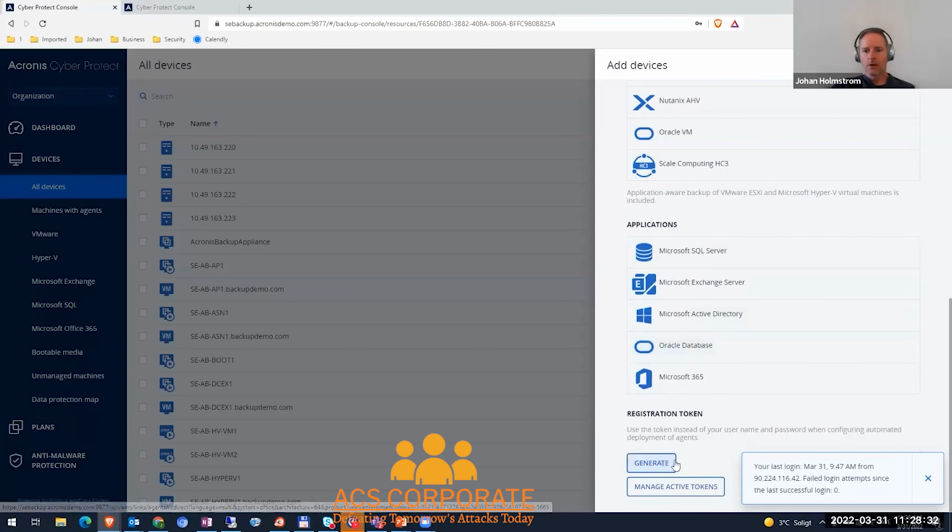When you install these things and register, you do need to register with a username and password. But what you can do is use a registration token. If you want to deploy this on multiple machines, just generate a token, and then instead of putting in a username and password, you can register them with this token. There is a default lifespan of 3 days, but you can increase this as well if you want to deploy this over a longer period of time.